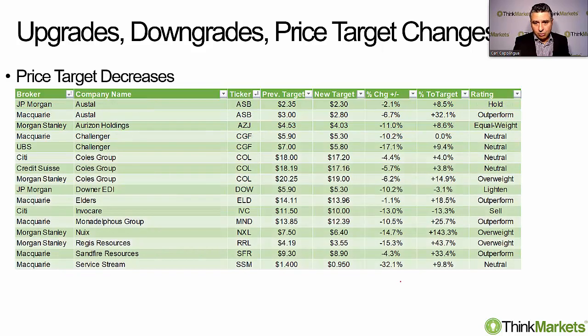Okay, not so lucky now. Price target decreases. We've talked about the Challenger and the Coles ones. We've talked about Downer Group. We've also talked about InvoCare. Monadelphous, a downgrade there at Macquarie by about 10%, but still plenty of upside seen in that one and retaining their outperform. Nuix at Morgan Stanley, they said that the company was in the middle of some big changes in terms of key personnel, and that would undermine investor confidence. In the meantime, even at that 640 revised lower target, Morgan Stanley seeing 143.3% of upside, retaining their overweight rating.